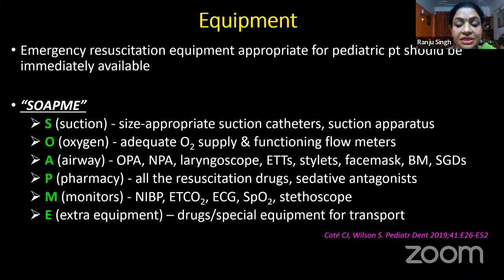Suction catheters of appropriate size, a well-functioning suction apparatus, adequate oxygen supply with functioning flow meters, the airway devices such as oropharyngeal, nasopharyngeal airways, laryngoscopes, different sizes of endotracheal tubes with stylets, different sizes of face masks and supraglottic devices should be present. Whatever drugs you are using, if possible, the antagonists for them should also be available. Monitors of appropriate size should be available, and extra equipment which you may require, like trolley support, should be there in the area where pediatric sedation is being delivered.